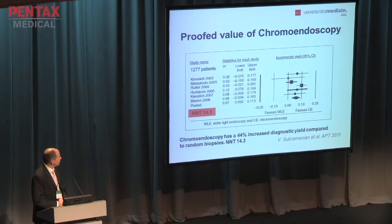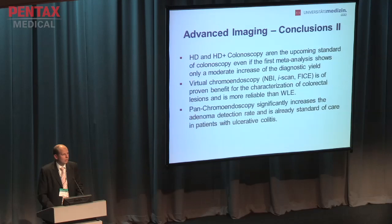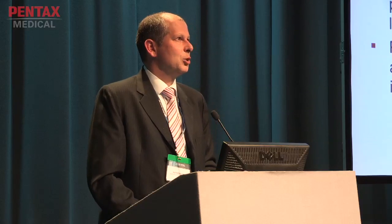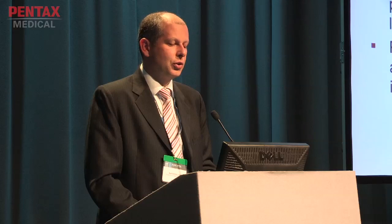There's a number needed to treat of 14, and you will find one more patient having colitis-associated dysplasia or intraepithelial neoplasia. So there's a good value for virtual chroma endoscopy to characterize. There's a good value for chroma endoscopy to detect, and especially in patients with long-lasting ulcerative colitis, chroma endoscopy has been established as the new standard.